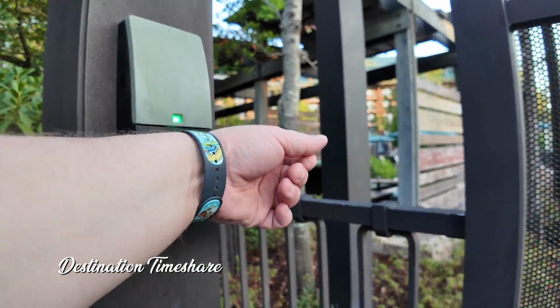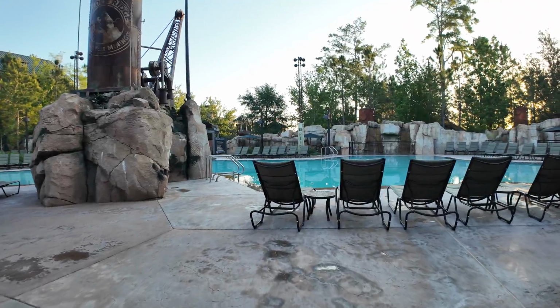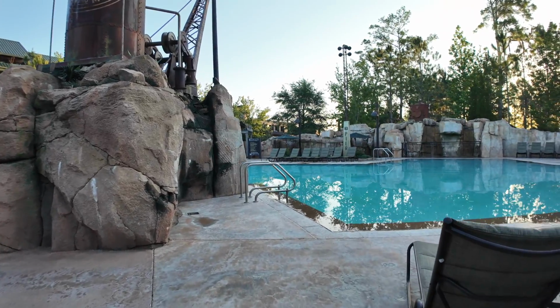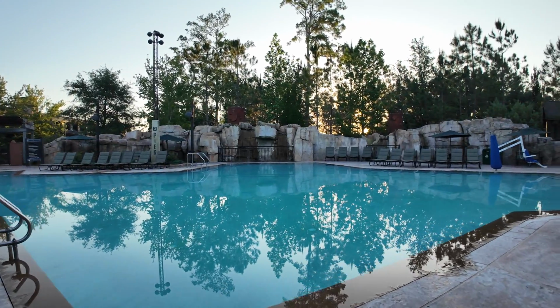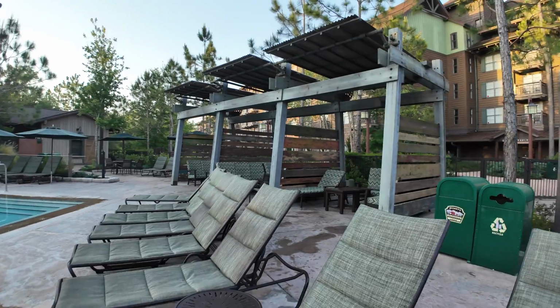You do need to scan in, but the pool here on this side is open at 7 a.m. mainly because they don't have any lifeguards at this pool. The pool over on the other side of the property does, so it doesn't open until 10 a.m. But you can see here a really neat pool area here at Boulder Ridge Villas.